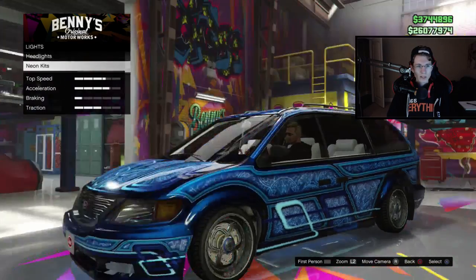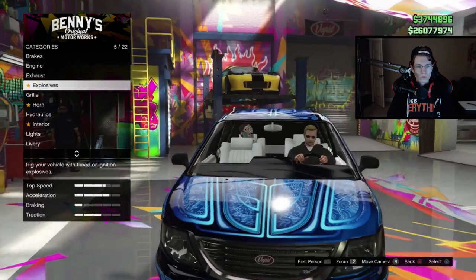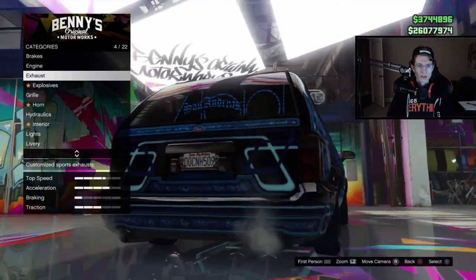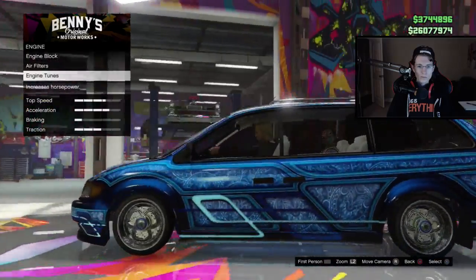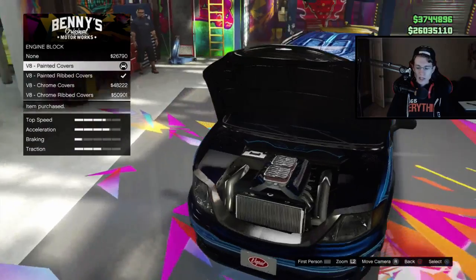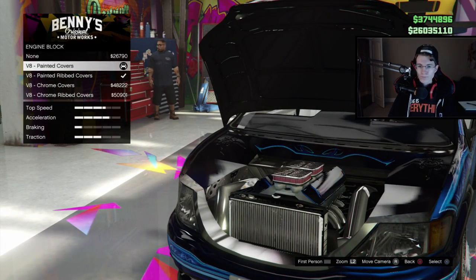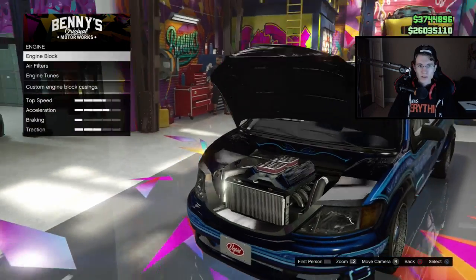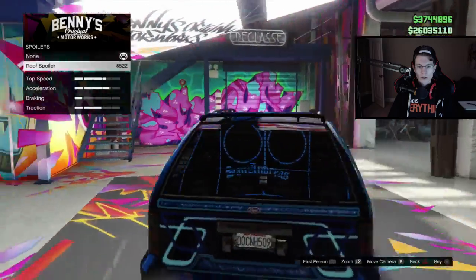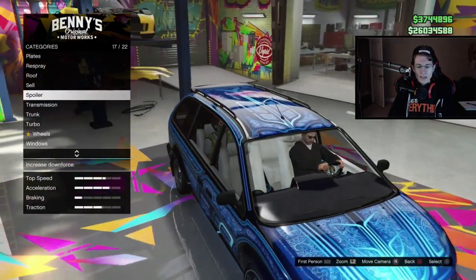Let's see what it looks like in the trunk. Because remember the engine? No, not engine. I meant to do engine. That's cool. That's super cool. All right, so that's the livery design that's put underneath. I really like how there's a livery underneath. I think that's super cool. I love that added feature. Spoiler. So it looks like they just make it blue. Okay, not bad.